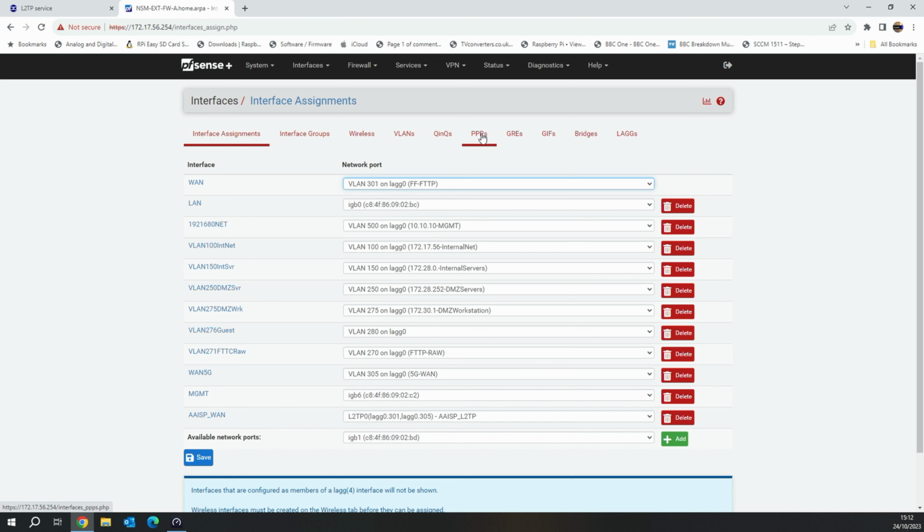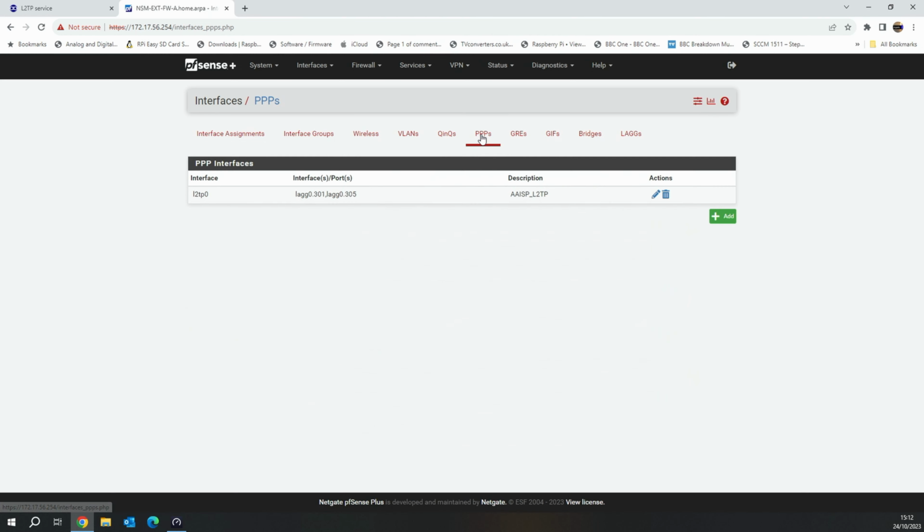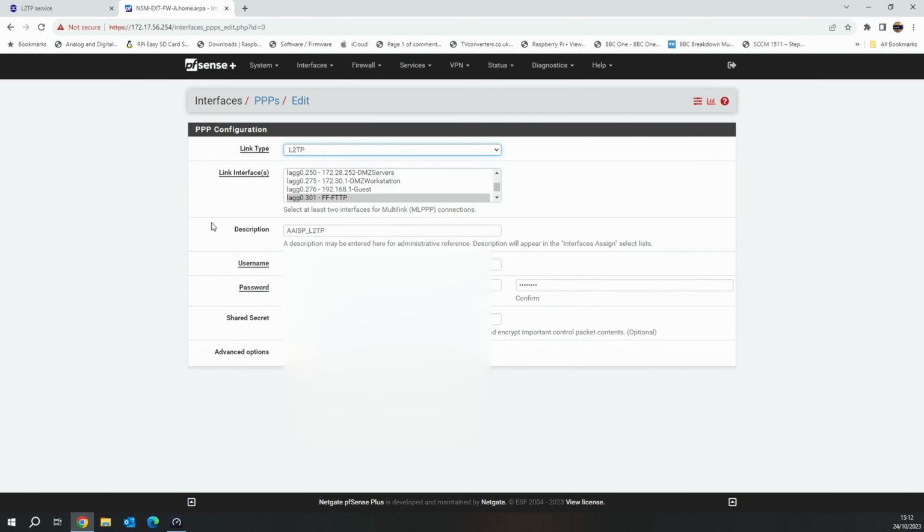The way you set it up in pfSense is going to be different to other routers, but it's quite easy. In here, you go to PPP and set up an L2TP connection. Put in the username and password you get given by Andrews & Arnold, and then you save that. Now you can see I've got a couple of interfaces selected. That's because the cool thing you can do, especially in pfSense, and you probably can in other routers as well, is something called a multi-link PPP connection.